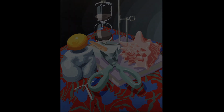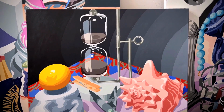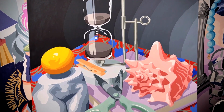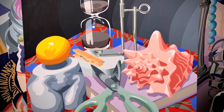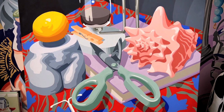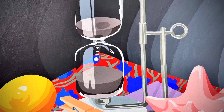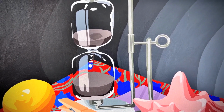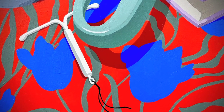Called Origin Story. It's playing with the ideas of traditional still life painting, still life tropes used in the Vanitas paintings. So I'm playing with a couple different symbols, referencing the shell and this timepiece here and the lemon. And traditionally objects, you know, like shells were really used in reference to the female body and this idea of fertility, and kind of wanted to bring in contemporary symbols too.